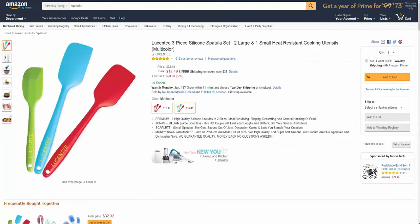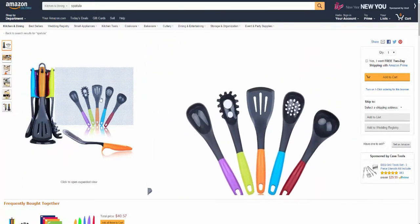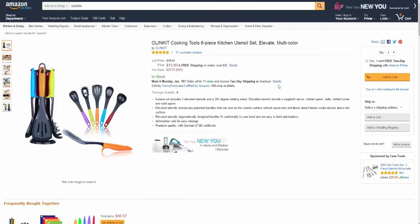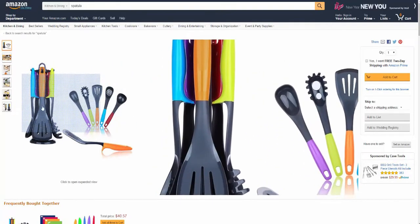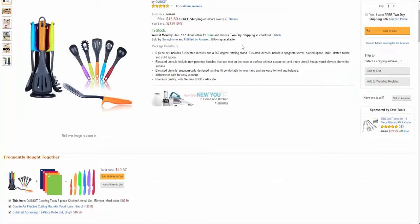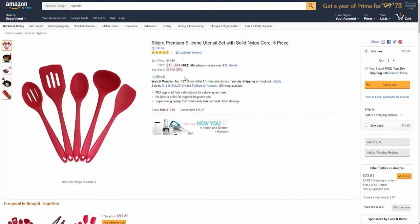Here, similar. And another thing you can do is having many different but related products into a gift set. That makes sense. Here it does. So there's a whole range of different kitchen utensils into one gift set packaged together to create a higher value item. Similarly here.